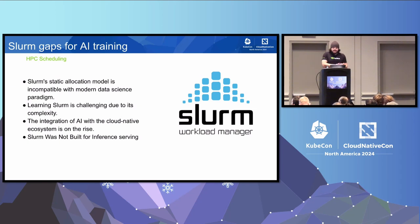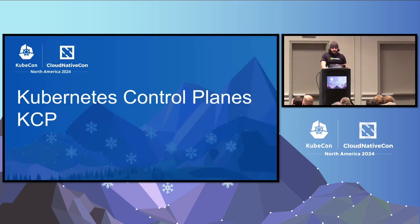And it's very challenging to learn. I keep hearing that it's harder and harder to get good Slurm system admins. And mostly it's because of the hype of Kubernetes. Newborn students prefer to do their masters in something related to Kubernetes because it will guarantee them a job. So we need to take these things into account when thinking about Slurm.